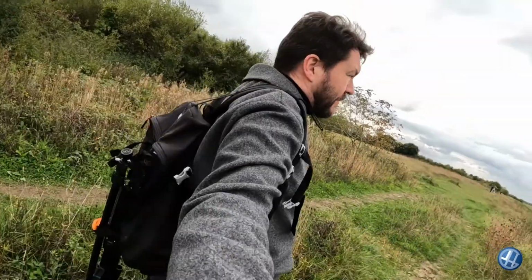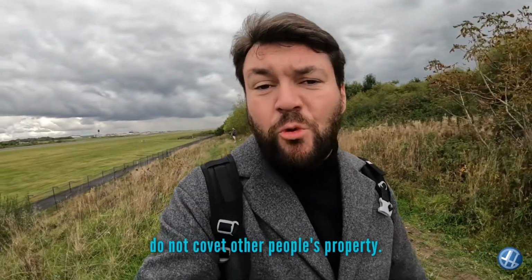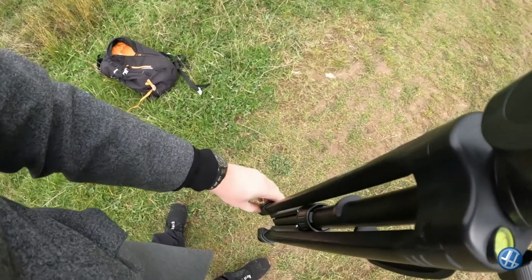Some of these guys have got some right professional equipment. I mean, I've got my tripod on my backpack. Well, theirs are so much better than mine. But don't forget, thou shalt not covet thy neighbour's goods. I can see why they picked this spot. How's about I get my big boy out, see what we can do with it.